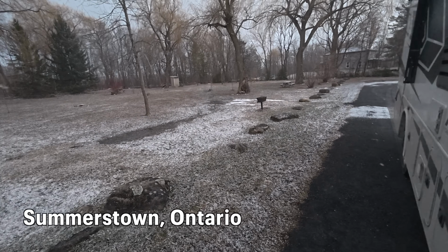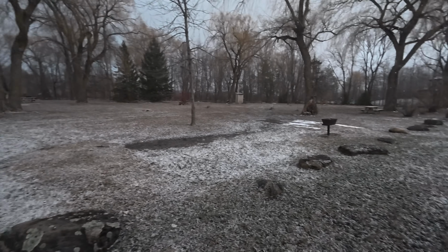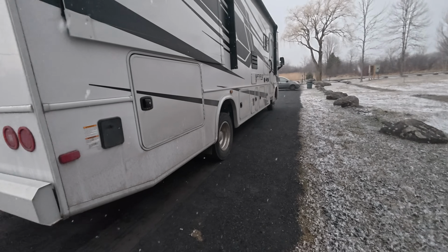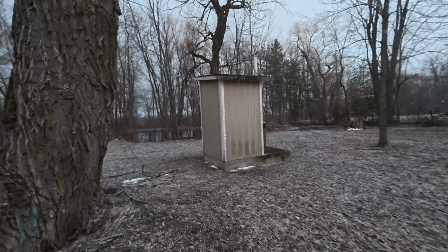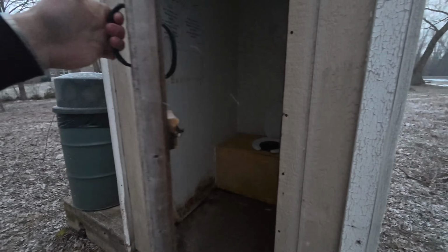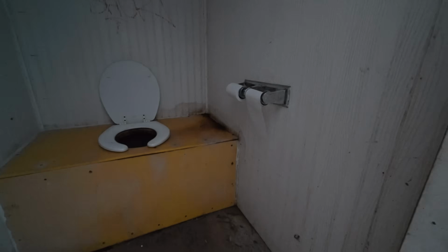Okay, so a quick look out here. It is snowing, but it is lovely. Look, picnic tables everywhere here. You can see I've put the jacks down and that's leveled us up. But yeah, it looks nice. Hopefully this will do for tonight. And there's a little hut here. Hopefully this is a toilet. Yeah, there you go. Perfect. We've got facilities. There's even toilet paper, but no water by the looks of it. But that's all right, we'll get by.